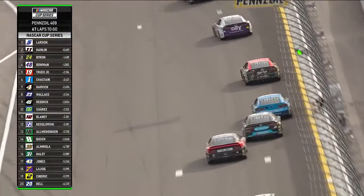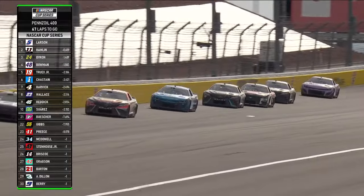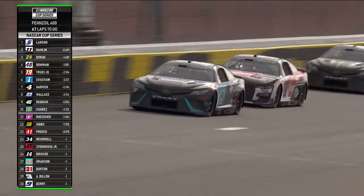Something's shifted. I feel like a lot of guys are getting huge runs off of four right now when they keep that momentum up on the top. I think that's just going to become more and more of a player in this race. A 7 mile per hour difference between the two cars there as that pass was made.